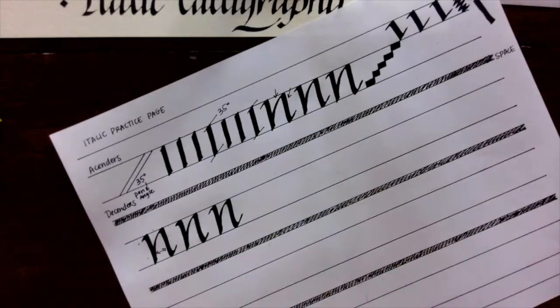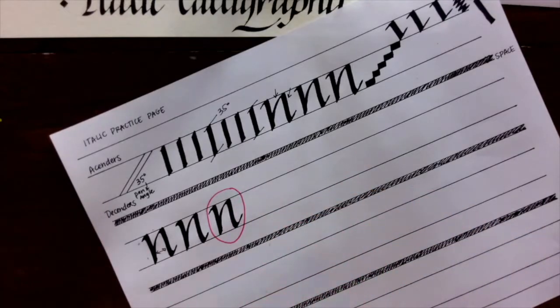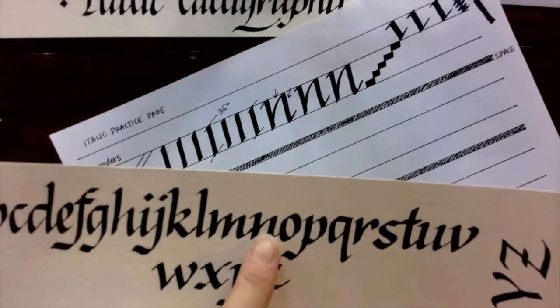Then you look back on your row, and I usually take a different colored pen, and I circle the one I think is best. And I think it's always important, too, to keep the examples of what you want to be doing, like making sure you're looking at the alphabet here so you can say, oh, N, this is what I want it to look like.